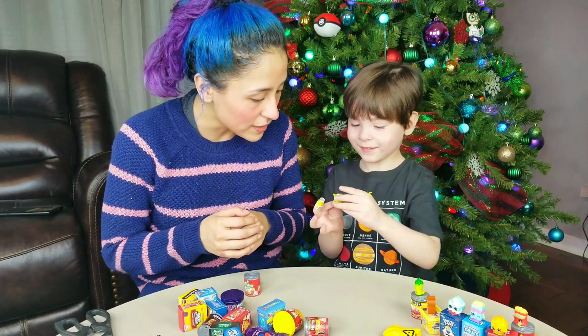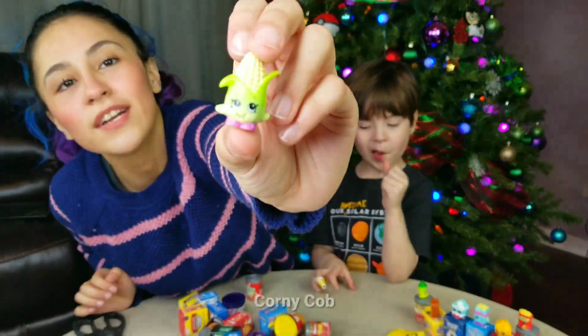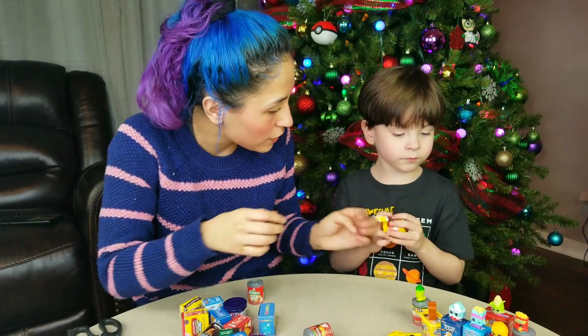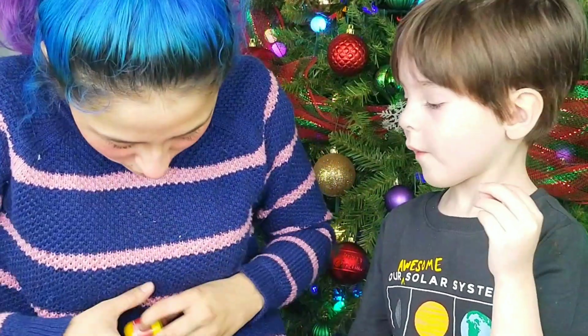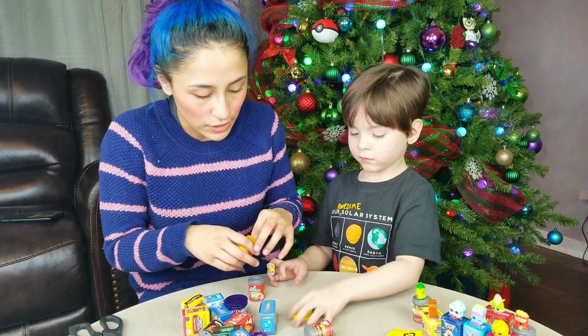I want the popcorn. Okay, let's open this popcorn. Ooh, what's that? It's a little corn. And it has a cute little happy face corn. And then you want to open the peanut butter next? What's that? Does it twist off? I don't think so. I'm trying to pry it off. There we go. It was just a little stuck.